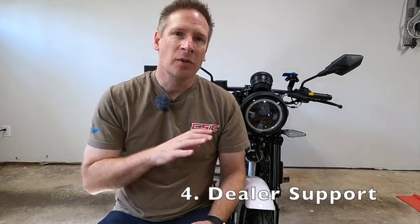The fourth reason I chose the SG250 is because there's actual dealer support for the bike. If you've been shopping this bike, you've probably also seen a lot of other Chinese-made bikes, bike in a box, they often call them, available through Amazon or other sources. The huge difference between those bikes and this one is there's a physical dealership in the United States to support you with this bike.